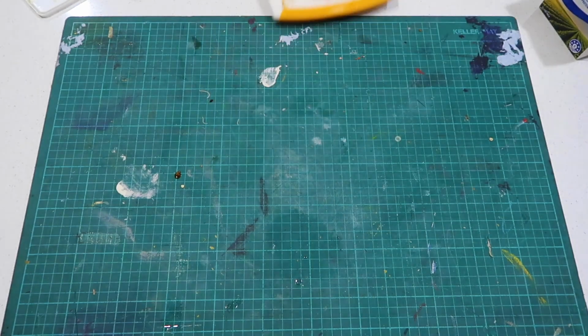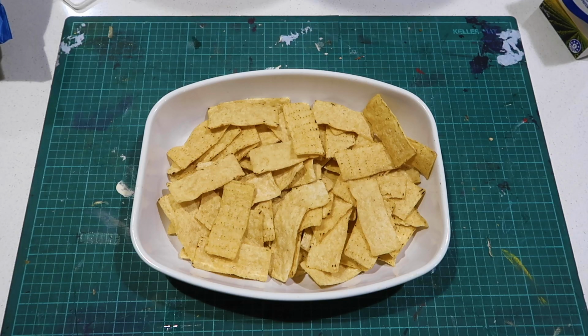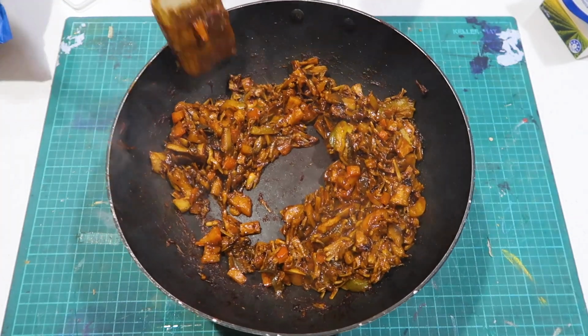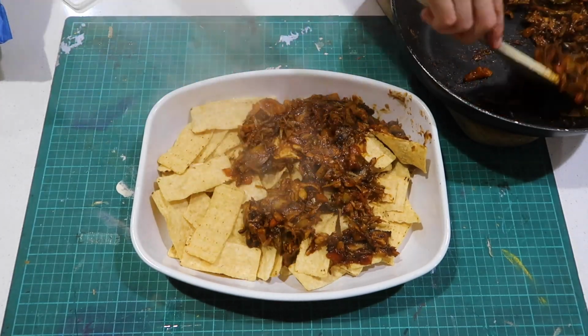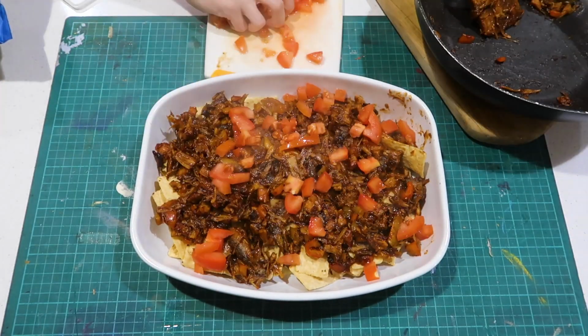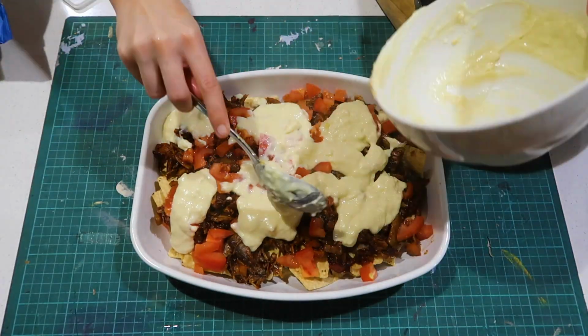Then you can start building the nachos. Basically you just gotta add nachos to your bowl. Add some cooked jackfruit. Oh yeah, I forgot to say, you have to cook the jackfruit for a while. Make sure it goes all sticky and sweet. Then you put that on top of the chips. Add your tomato on top, and then your white sauce pours on top, nice and creamy.